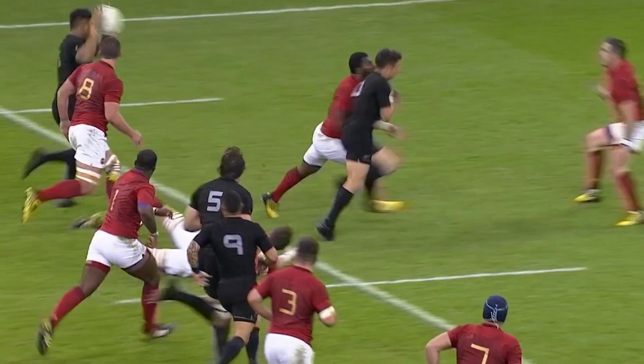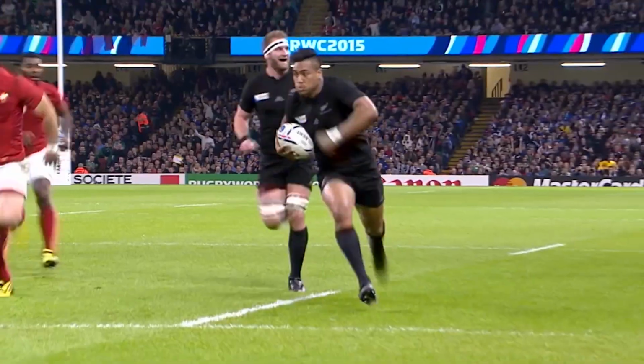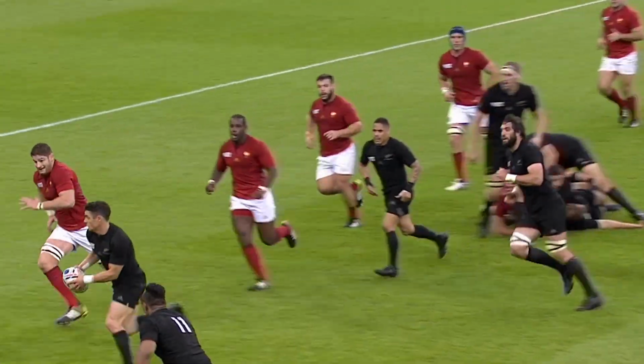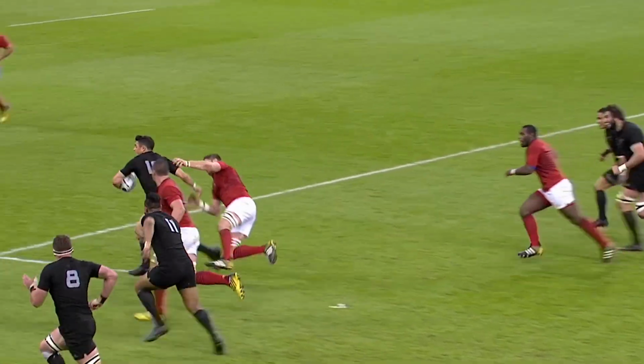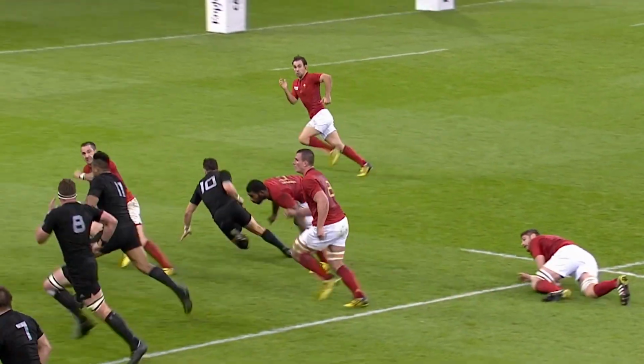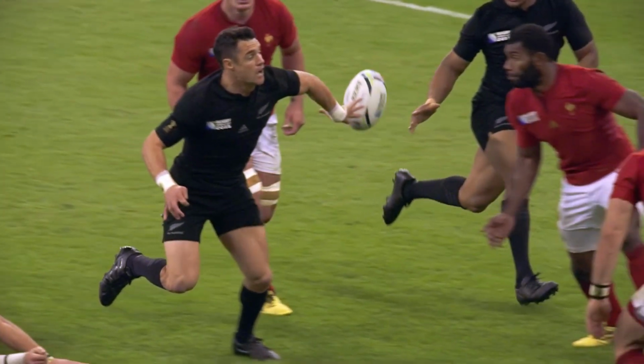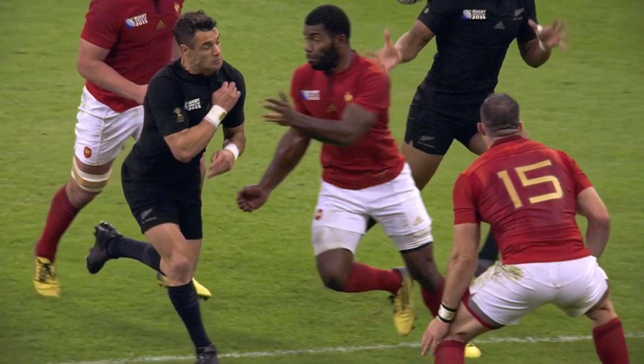What timing. Now some room for Carter, the bend. Oh, brilliant ball to Savea! Didn't give up. Beautiful show and go. Pape, no chance. Offloaded, one arm, reverse flick off his weak arm. That is mesmeric.